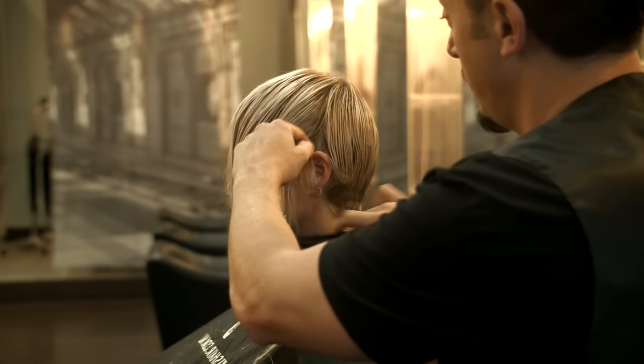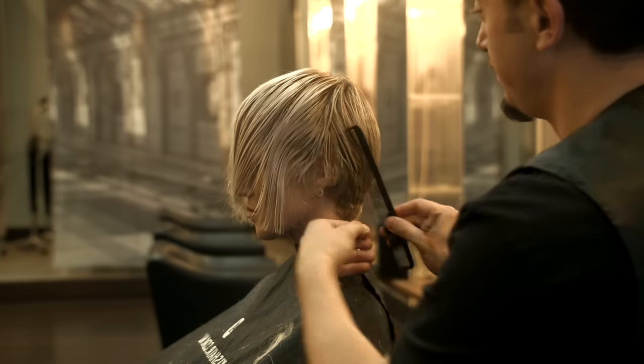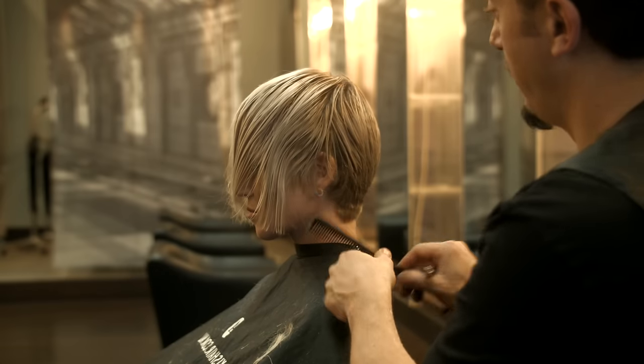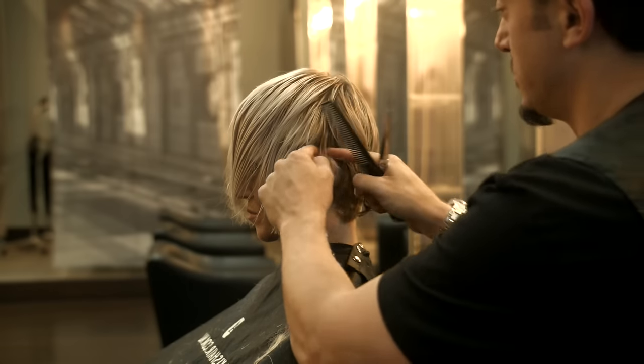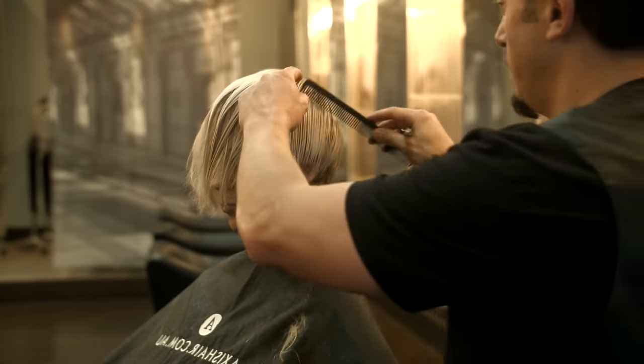It's just a matter of this nice diagonal back section here, cutting it around the ear, and cutting that around the ear, because all this doesn't change. It's just this little bit of length here. All right, let's get going on this, and then we'll do the other side.